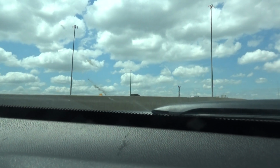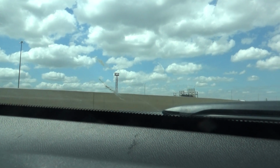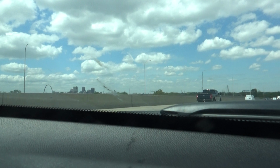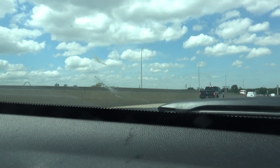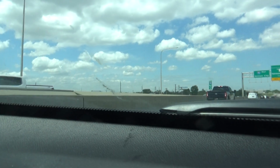All right, we're going to pick up a little action on the way back home. Although I'm not stopping in St. Louis to rail fan, we are coming into St. Louis and about to cross over the Mississippi River in a few minutes.